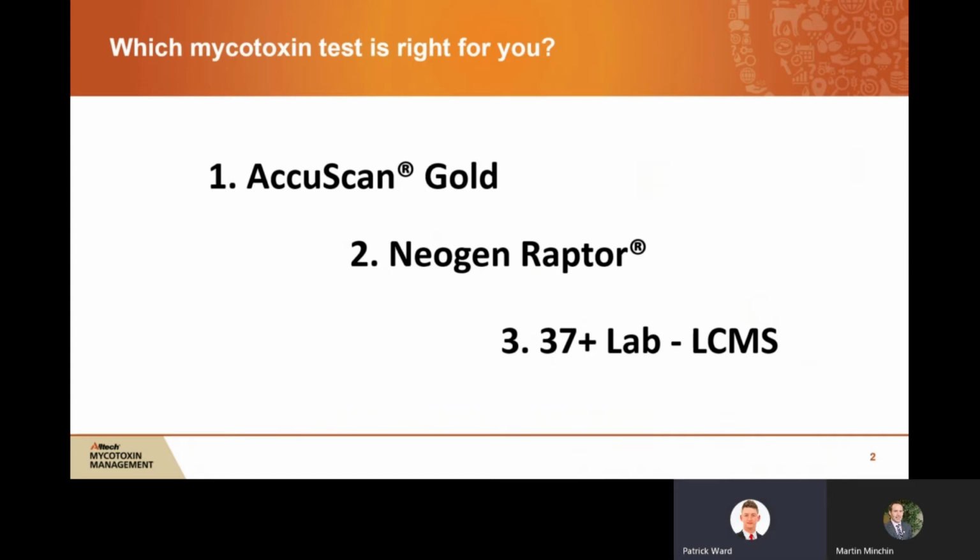The Neogen Raptor is an integral part of the Alltech RapiRead, and its integrated system helps provide ultimate protection against mycotoxins. Our Alltech RapiRead uses a mobile app for iPhone and PCs, and it streamlines the process for submitting tests, and results can be viewed within about 30 minutes.